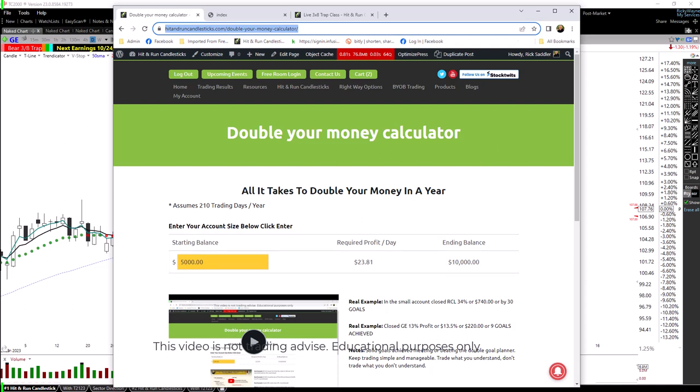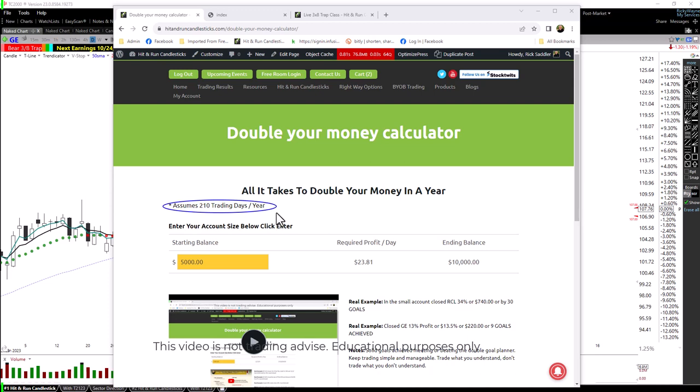My year is actually 210 days. That's because I'm going to account for weekends, account for natural market holidays, and account for days that I simply just want to take off. It works out to about 210 days. Yours is going to be close to that. For purposes of this, just use 210.